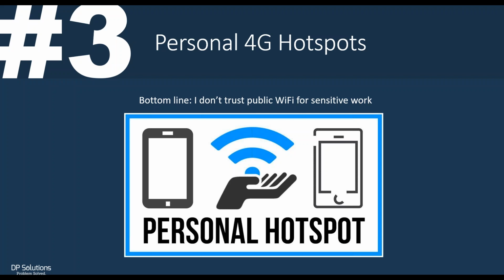Most of these things aren't really expensive either. I mean, you can get a limited bandwidth 4G connection very inexpensively per month. Personal VPNs are very inexpensive. This isn't that much of an investment, and the risk reduction is really significant. So again, this is another thing that as we are more mobile, as we do more work in the cloud, I think is just going to become more and more important.